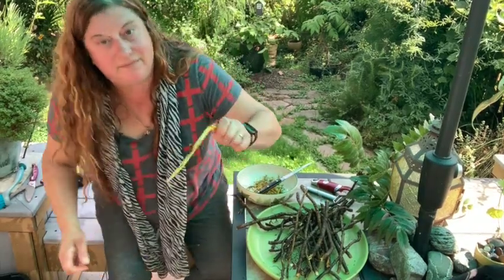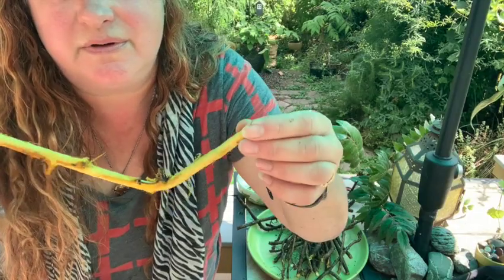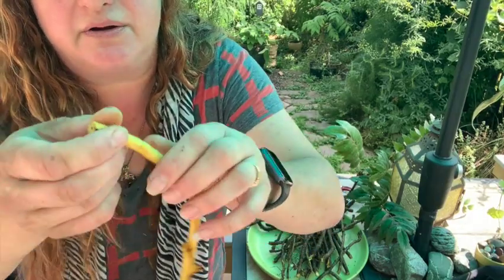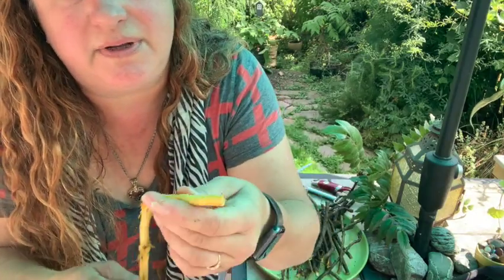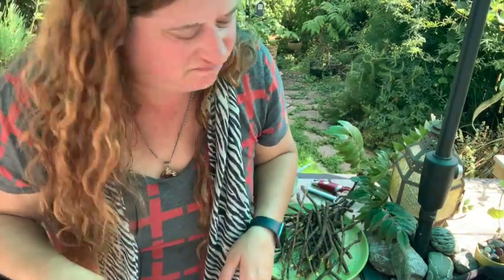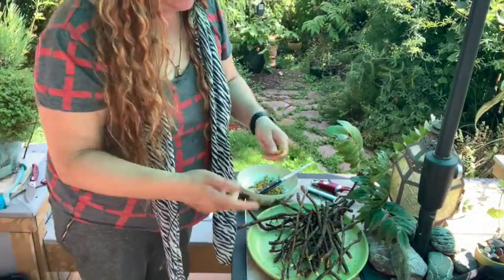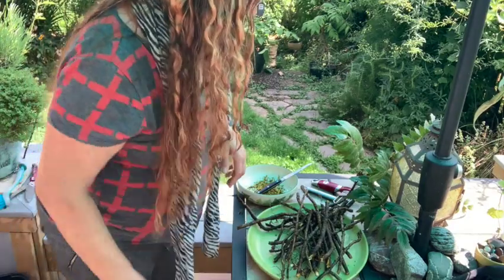Now you see, you get down below the bark of the root, and it starts to be a lighter color. You look right in the tip. It's lighter. You don't really need those lighter woody bits. Those are not as useful. Kind of pretty if you like yellow sticks.